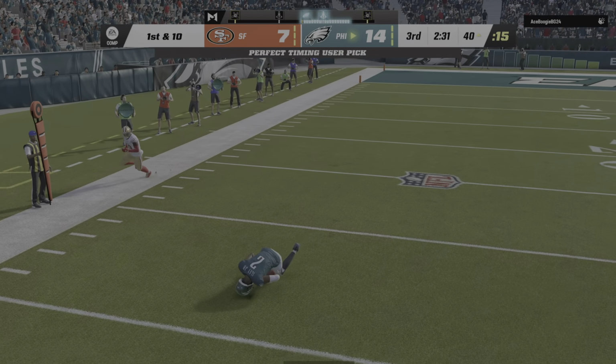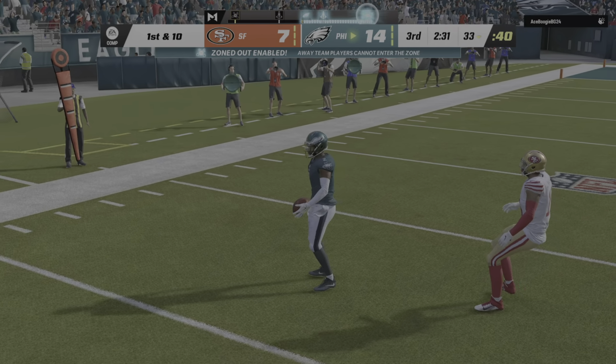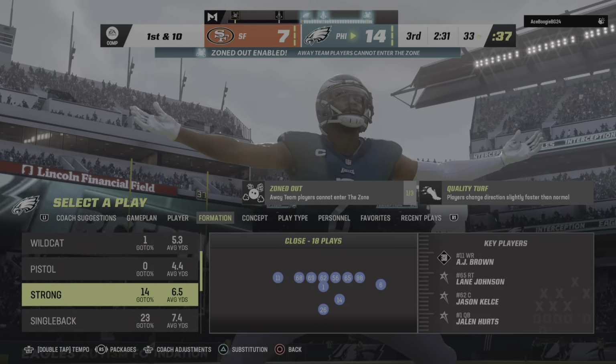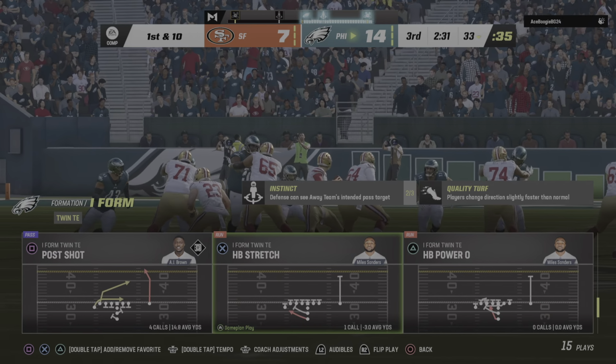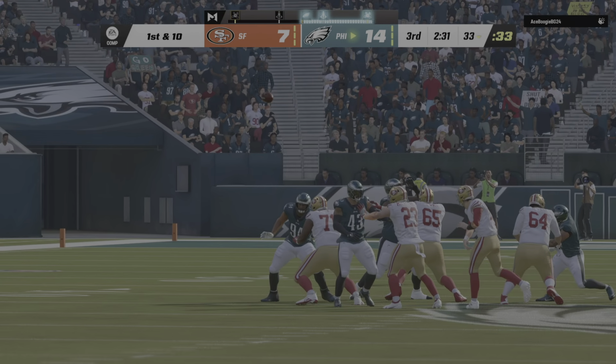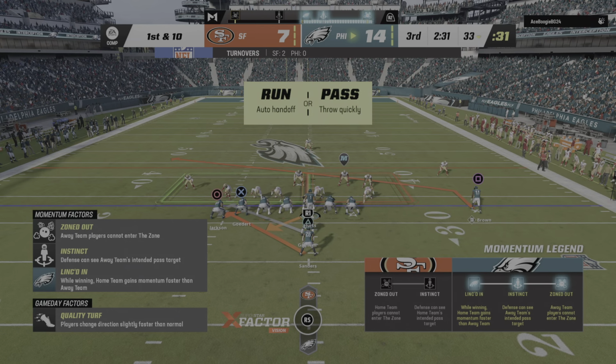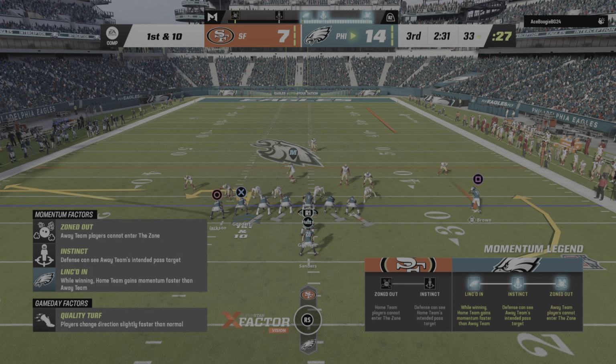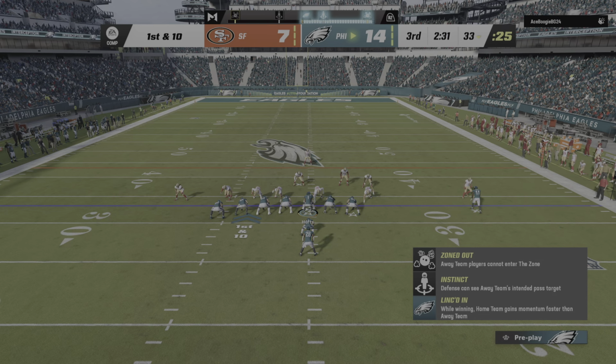And trying to get it to Samuel, but it's intercepted. Darius Slay with a pick. And the Eagles are going to take possession here at their own 33. They brought the house that time on the young rookie, maybe a little rattled through the pick. And you have to be prepared for a lot of pressure as a rookie quarterback because most defensive coordinators are going to test you that way.